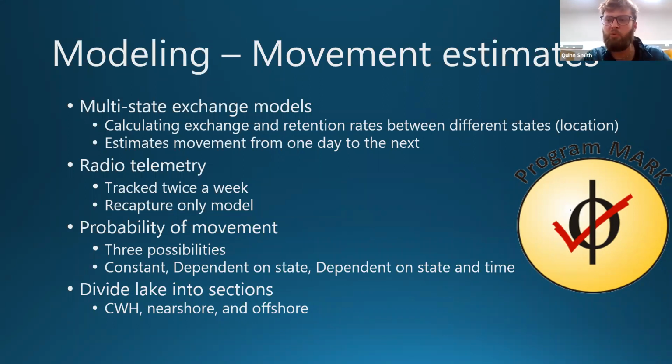So when we talk about movement, there's 3 different possibilities. A fish's movement, or whatever organism you're tracking, can be constant. So maybe you're moving from one site like the coarse-woody habitat to the offshore at a constant rate. It doesn't matter what state or what location you're originally tracked in, all your movements are constant.